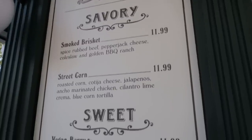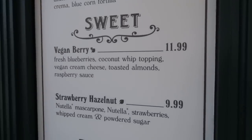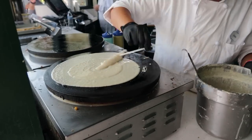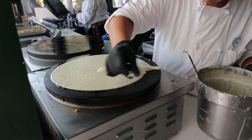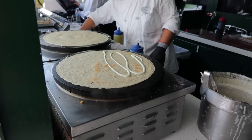But one place you should not skip over, Central Park Crepes. You cannot go wrong with any crepe offered here. It is divided into two areas of a savory crepe or a sweet crepe. Personally, I do prefer the sweet. So for me, this place is more of a dessert place or a treat place versus like a place I would have a lunch. Although, like I said, they're all good. So if you wanted a savory crepe for lunch, go at it.